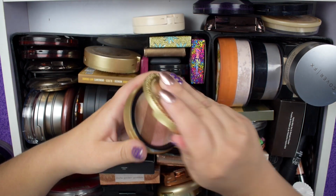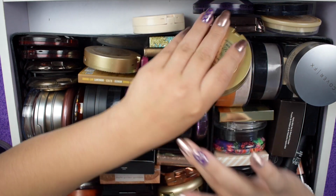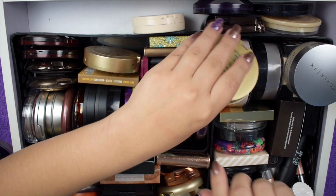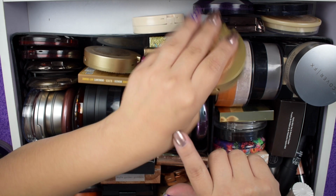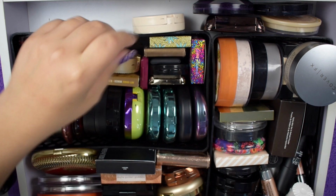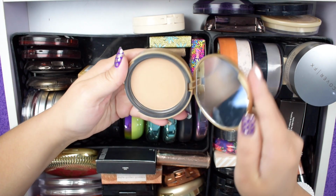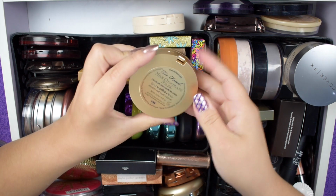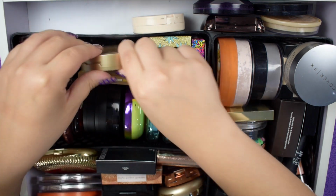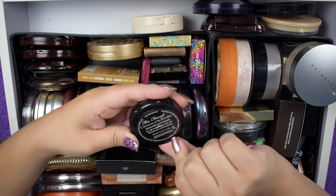So here I have the Snow Bunny bronzer, and this is supposed to be an illuminating bronzer. I'm not too sure if I'm going to keep this. It is a really nice color, but I'm going to set it aside right now in the maybe pile. And I'm definitely going to keep this. This is the Too Faced Milk Chocolate Bronzer. I do have a mini of it, so I'm going to keep the full size and get rid of the mini.